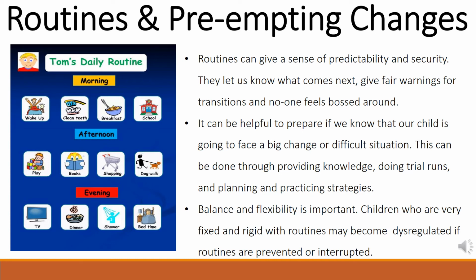if we don't use a strategy to help regulate ourselves. Unpredictable changes understandably can erode this sense of safety and mastery, and of course, these unpredictable changes can't always be avoided. But that's why we offer children a predictable routine as a foundation in their lives, so they can rise to the occasion and handle big change when they need to. If we know that our child is going to face a big change or difficult situation, it can be helpful to prepare both them and ourselves.